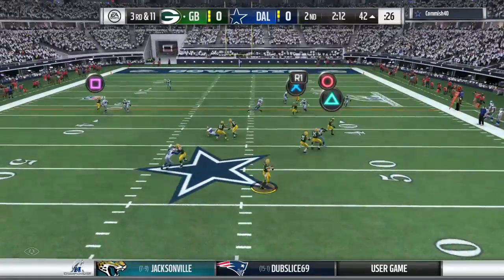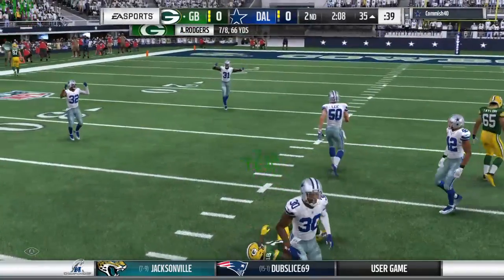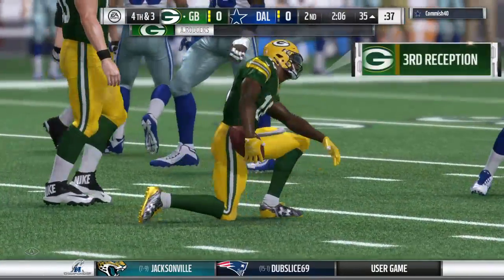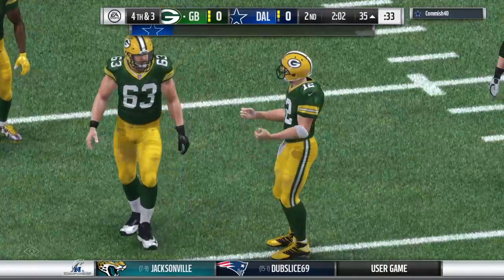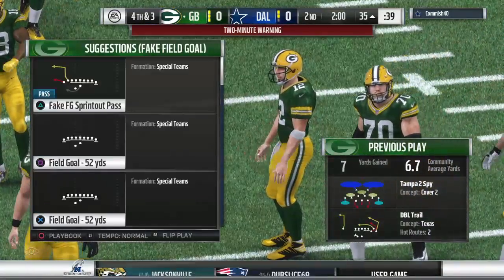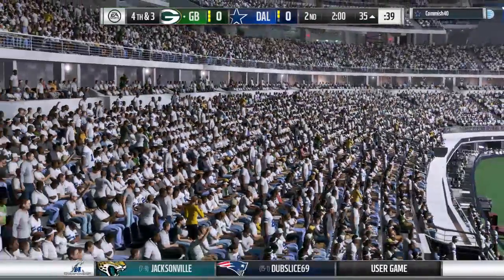From the gun on 3rd down, Rodgers. It gets it over the middle to Cobb. They get 7 there, but it brings up 4th. Remain in a scoreless first half.